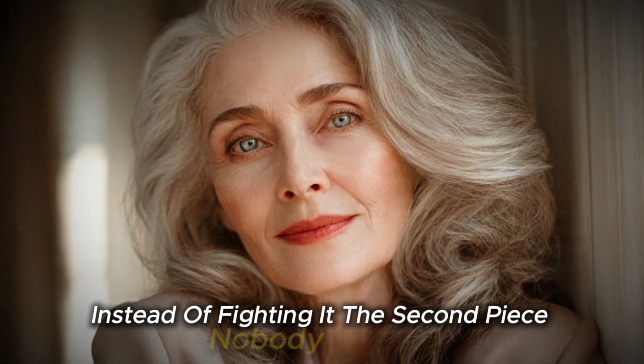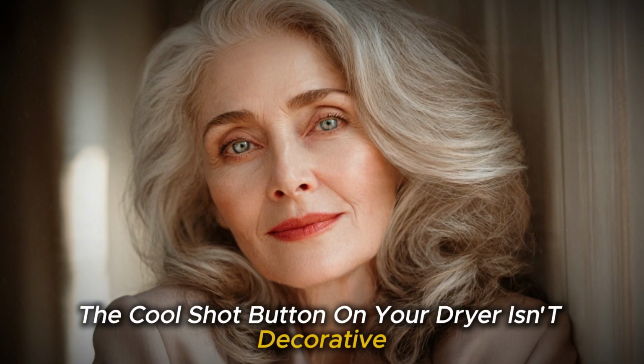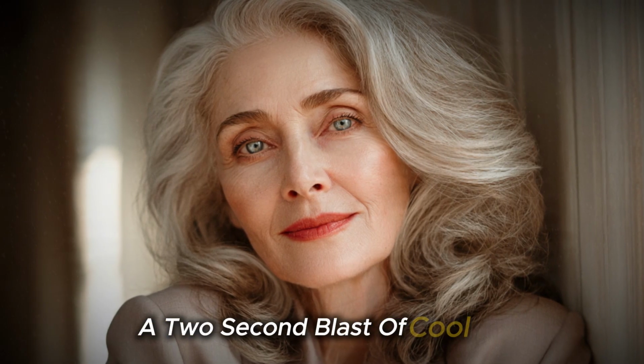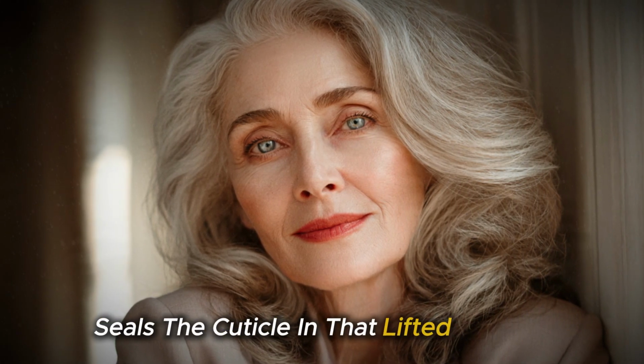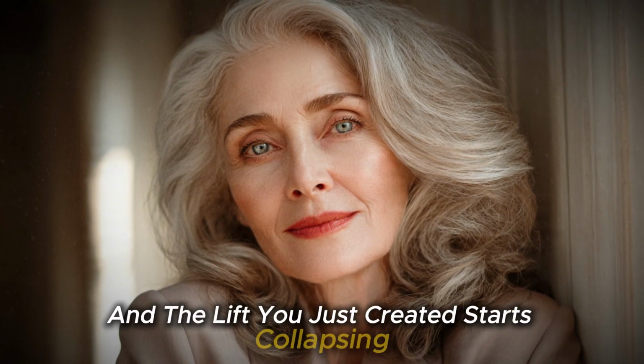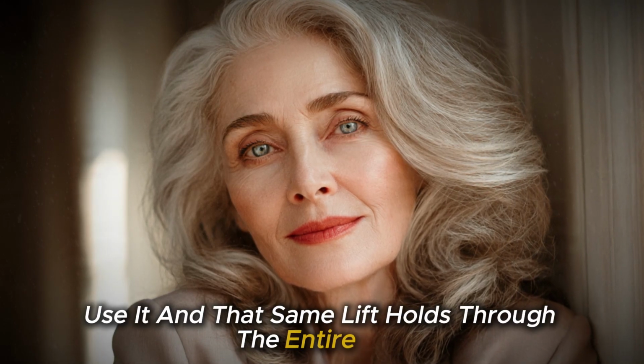The second piece nobody mentions, the cool shot button on your dryer, isn't decorative. After you've shaped a section with heat, a 2-second blast of cool air seals the cuticle in that lifted position. Skip this step and the lift you just created starts collapsing within the hour. Use it and that same lift holds through the entire day.